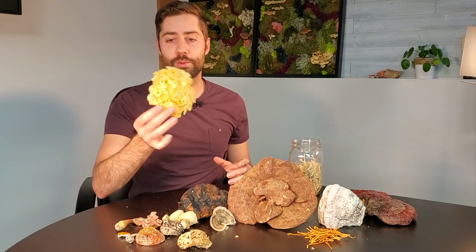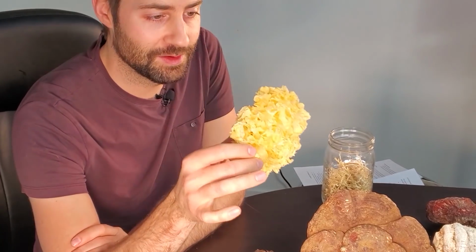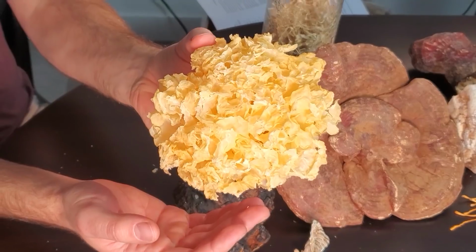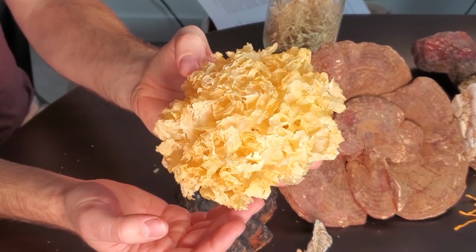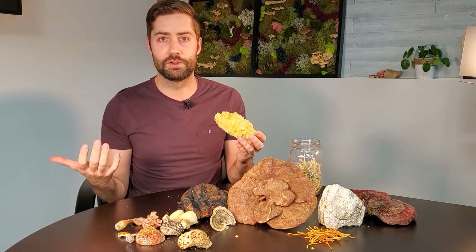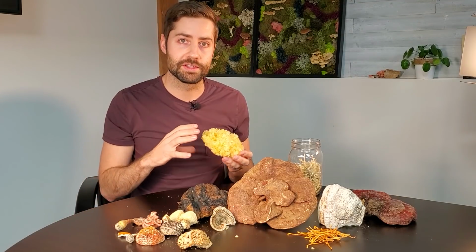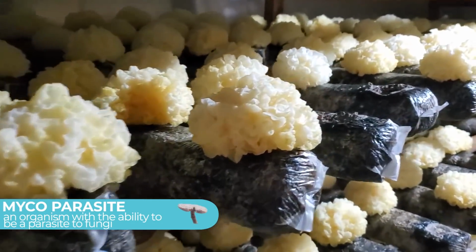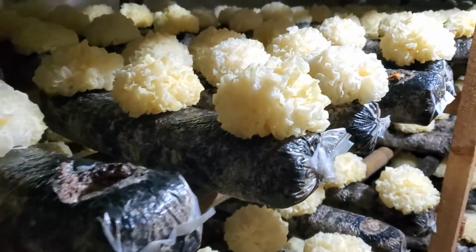But the thing that's cool about Tremella mushroom and why I'm so happy to have this one is that it's so freaking hard to grow, and it took people forever to figure out how to actually grow it. And here's why. Tremella isn't something that will actually just fruit off a log. It's a mycoparasite, meaning it fruits off of other fungi. So in order for this thing to grow, it needs to first attack another mushroom before it fruits.